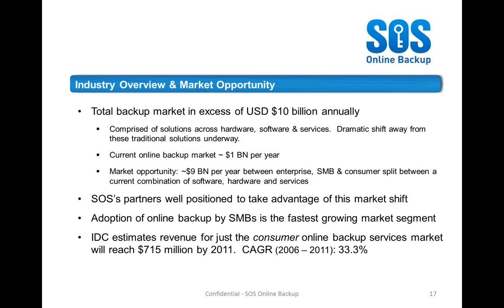So it's a good time to get into the online backup business and have an online backup solution for your clients. I suspect most of the people on today's webinar have had one of their customers ask them about online backup, or at least discussed online backup with their customers. That's usually the most common impetus for VARs and resellers to get in touch with us, and you're going to see that more and more and more.